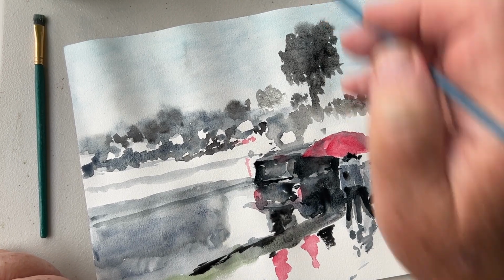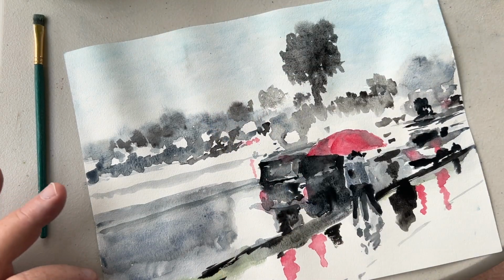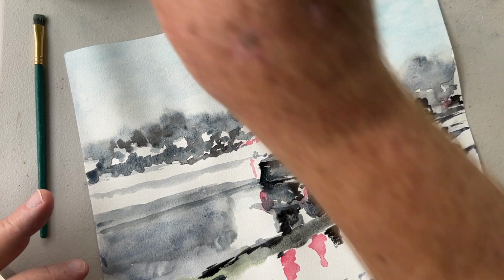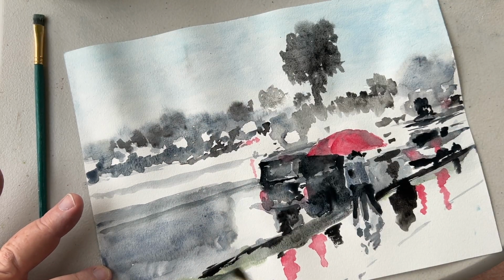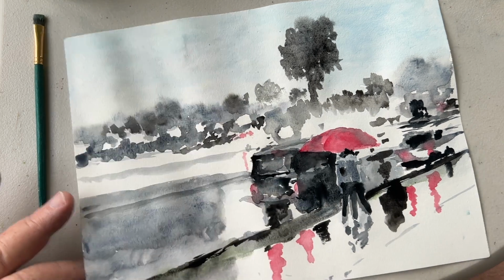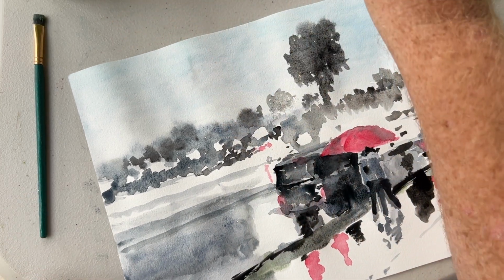Again, that would be coming down into the, everything gets reflected into the sidewalk. My brush is a little small for this. I should be using a bigger brush. But again, I'm trying to focus on the focal point and then work some of the other areas around it, just to make it all come together.